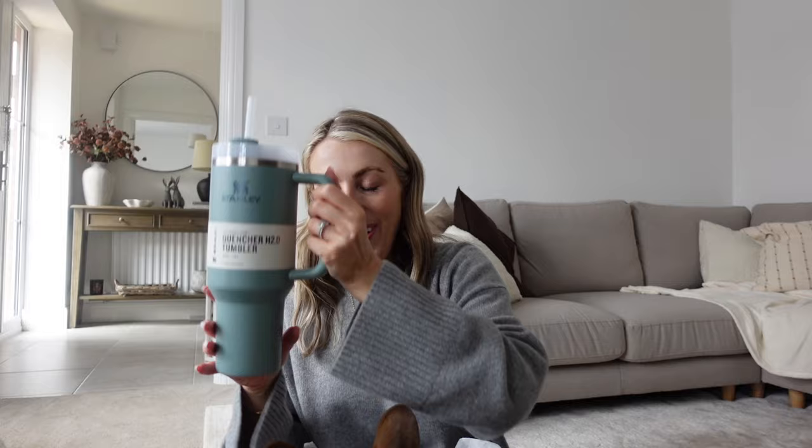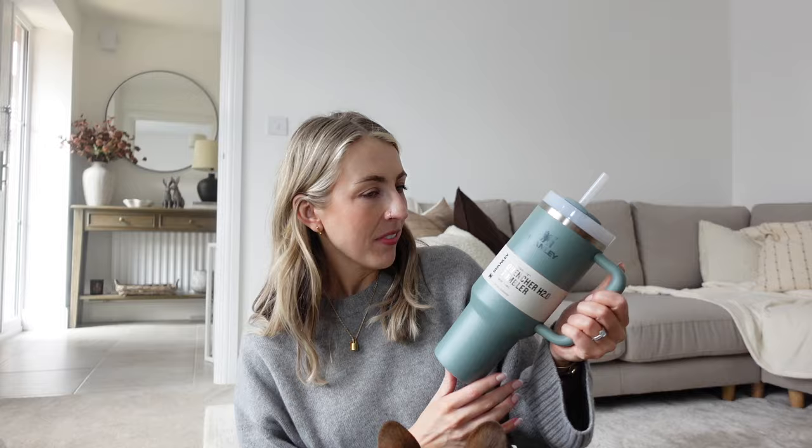Oh, I've actually got a proper one now. This one's a lot sturdier. I've got my dupe one off TikTok shop because I was like, I'm not spending £45 on a cup. I'm just going to have the TikTok shop dupe. They're lovely cups, but come on, £45 on a cup. So thank you, LTK and Stanley.